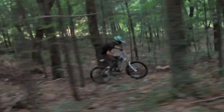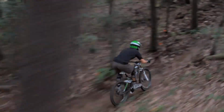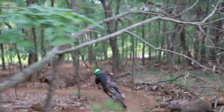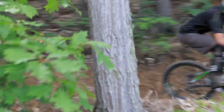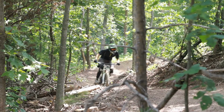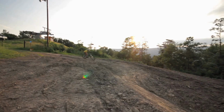Absolutely. Now you said that the designer of the trail came from Canada, is that correct? Yes, sir. Whistler in British Columbia. They come here, they design the trails for us. They do some of the work as well as we do. It's a great experience for our trail builders here to learn and progress their knowledge so that we don't have to be dependent on other companies, where we can start building things ourselves in-house.